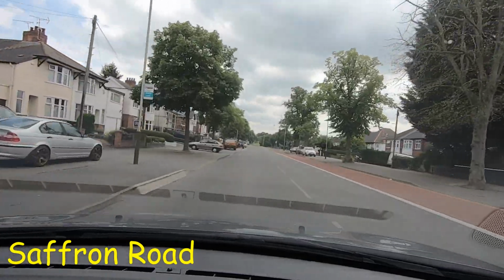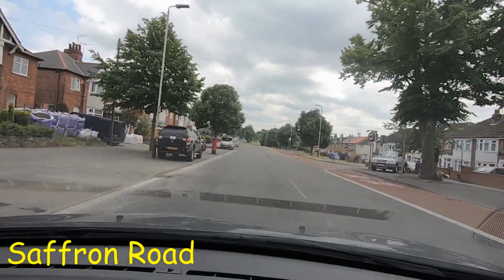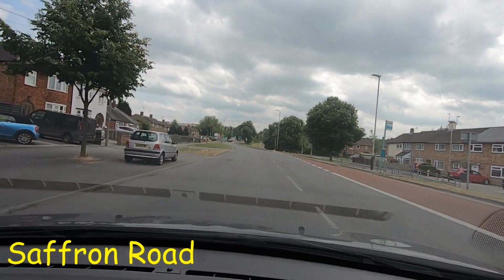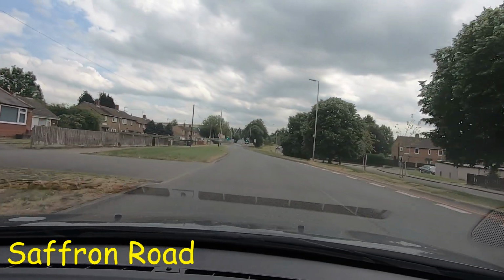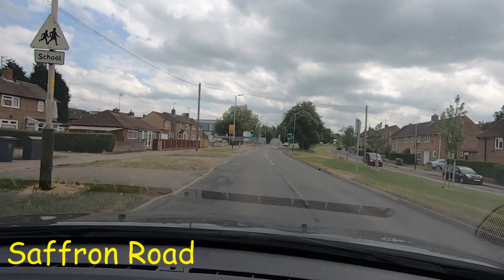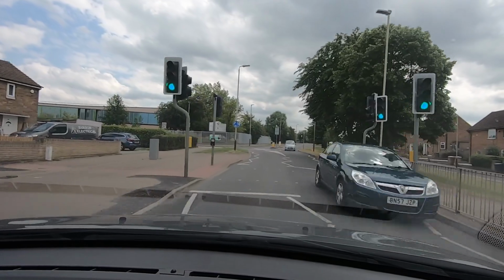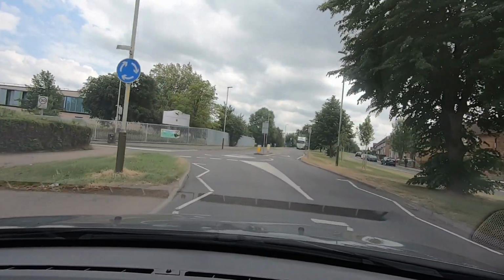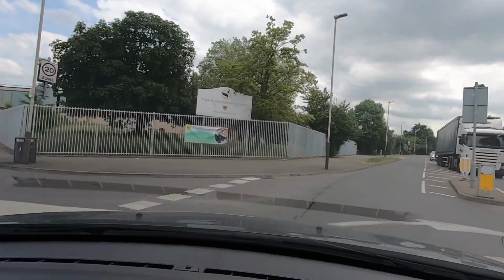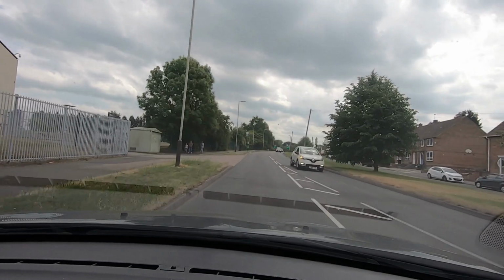This takes us back into Saffron Lane, Saffron Road. And it's taking us back towards where all the mini roundabouts were when we first set off today. So again, as we're coming into this one, at the bottom of Trenant Road, we're going to drop the car into second gear, have a good look all around, make sure it's all clear everywhere, and away we go.